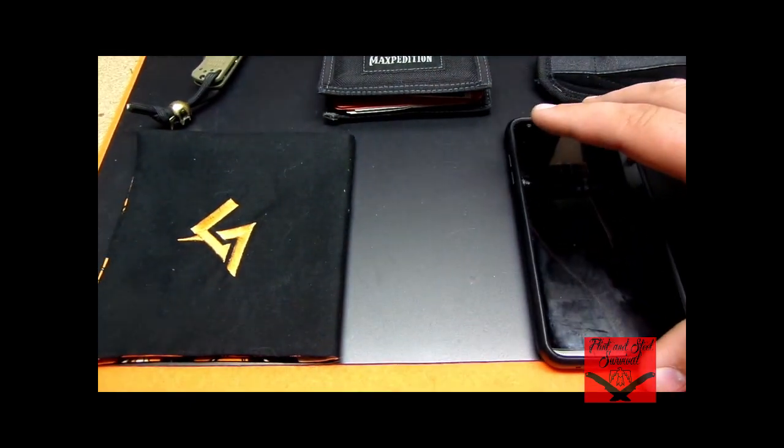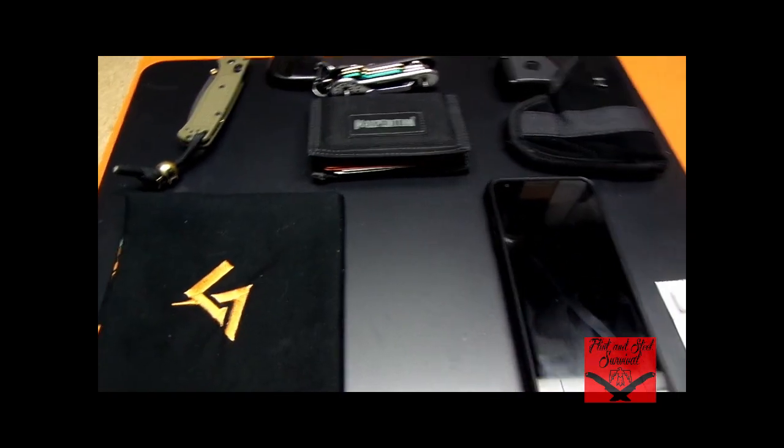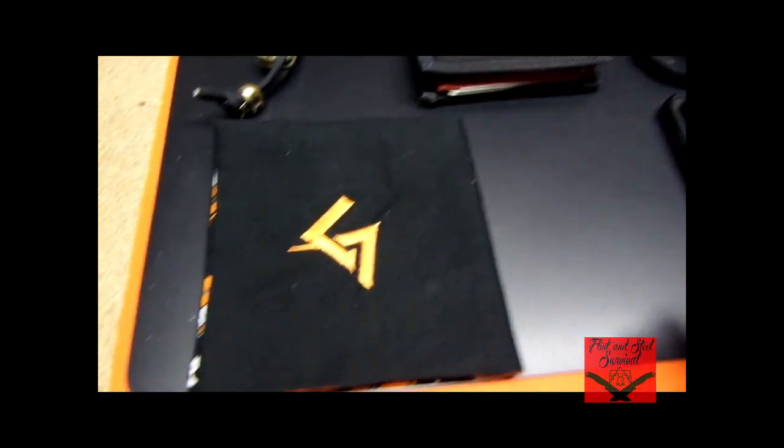My LG G6 is my phone of choice. You can see I got a crack in the screen. That's no fun, but it's working for now, so we'll limp that along.